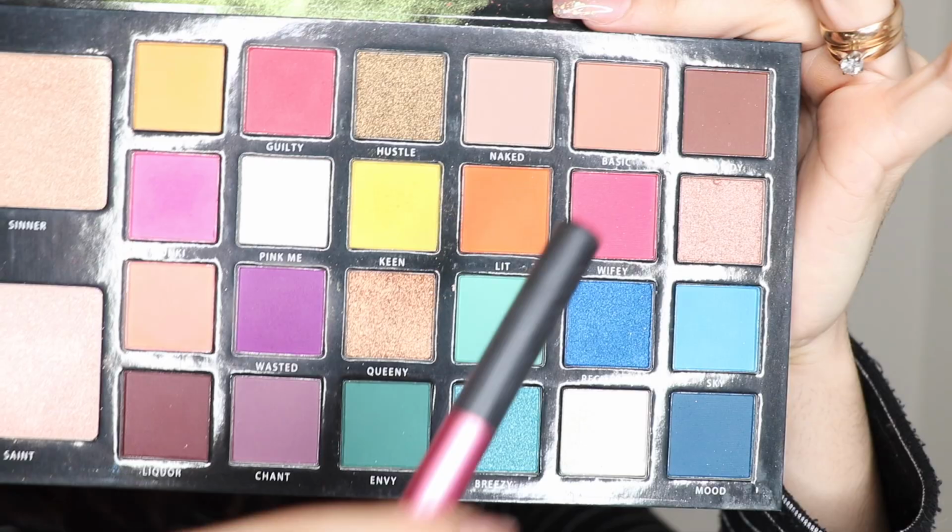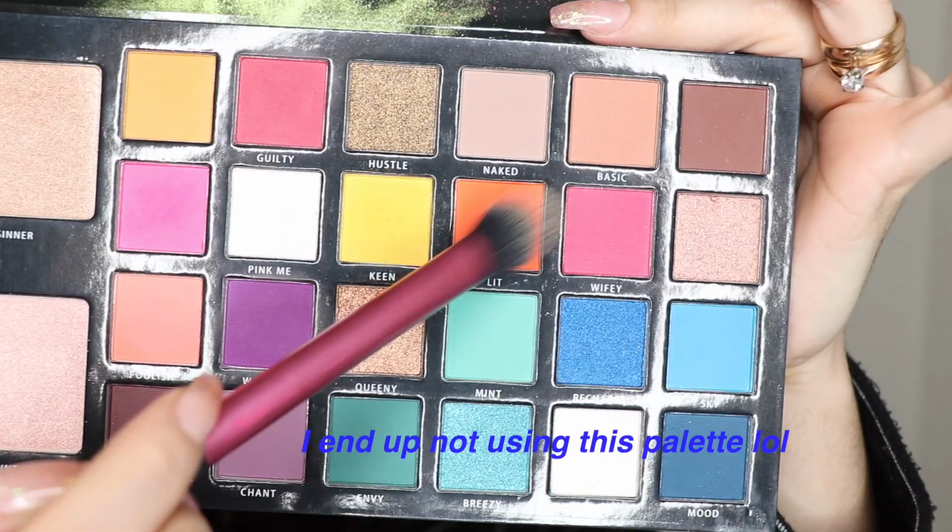And with that being said, let me get started on this look. Be Perfect Cosmetics, the Carnival Palette with Stacey Marie, the makeup artist who is amazing. I want to use this because a lot of people have this palette and it was gifted to me, and it has all the colors I want to use. So I'm going to take Lit and I'm going to use this, what is this? It's a setting brush from Real Techniques.